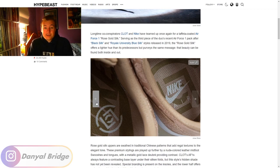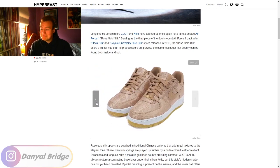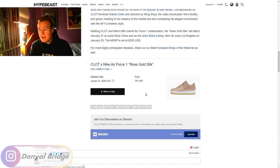That's the unfortunate reality for bigger sneakerheads out there, bigger sneaker collectors. Most of the shoes that get released, I can't pick them up. I can only admire them from a distance and on people's outfits. I'm missing out, I know. Anyway, maybe it's a good thing for my wallet. Anyway, it's a nice shoe. January 21st, 250 USD.